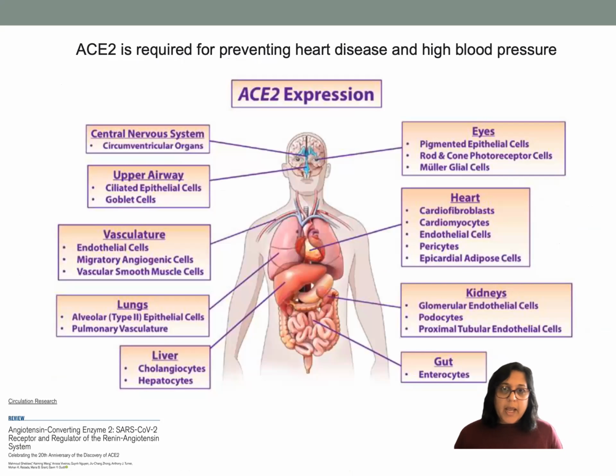So I mentioned that ACE2 is really important for our body. It would be nice if somehow we could just block all of the ACE2 receptors in our body so that the virus couldn't access it, and then we wouldn't have to worry about getting infected. The problem is that this ACE2 receptor is really important for our normal functioning. It's required for preventing heart disease and high blood pressure.